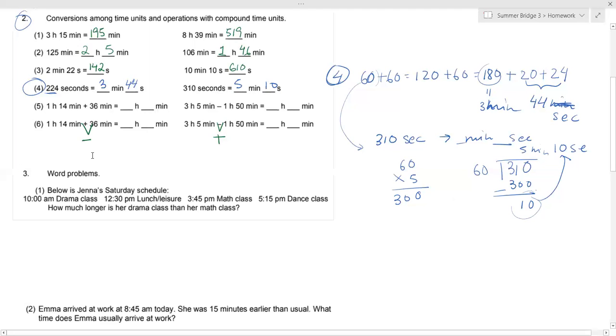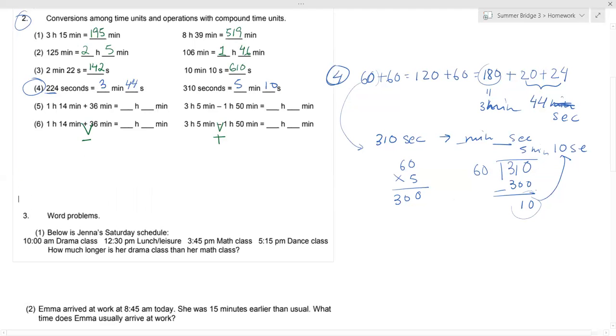Okay. I want some more people to answer these. And there was actually a typo. I noticed this late. So for 5 and 6, if you guys notice, it's both plus. Let's make the second one minus. And for the other one, these are both minus. Let's make the second one plus. Steven, okay, 5.